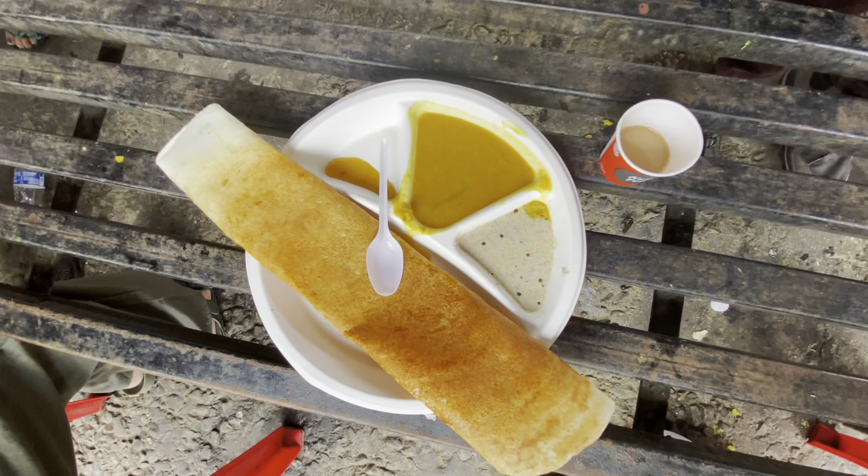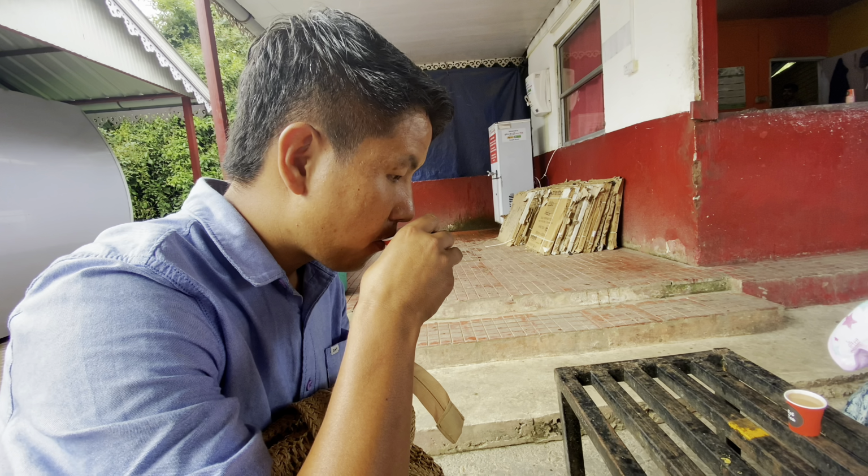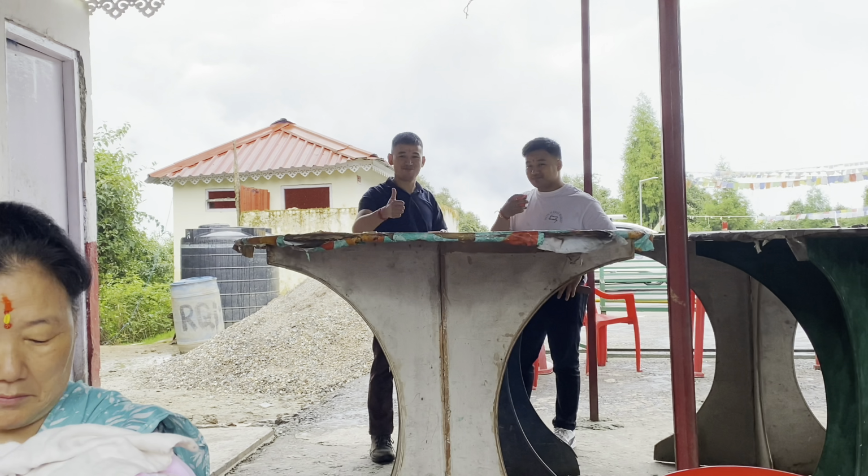Guys, I did not expect to eat hot served dosa and tea in a canteen run by an army. Yes guys, you heard it right. So if you get a chance to visit here, make sure to keep some space in your tummy for yummy, yummy dosa.